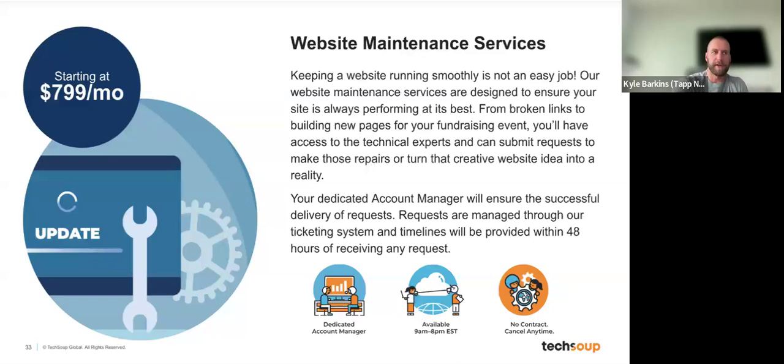These services, as I started to mention, are great for running the gamut of website development, but digital marketing can be included in here as well. You'll get a dedicated account manager. You'll get availability from 9 a.m. to 8 p.m. Eastern Standard Time. We do also offer packages with more availability, but a lot of times you're not doing much on your website overnight. So these are great packages just to keep your website running smoothly, make sure it's always performing well, up to date, has no broken links, and is staying on brand.